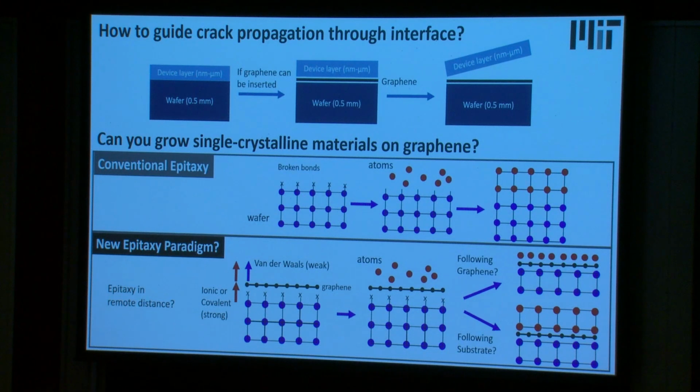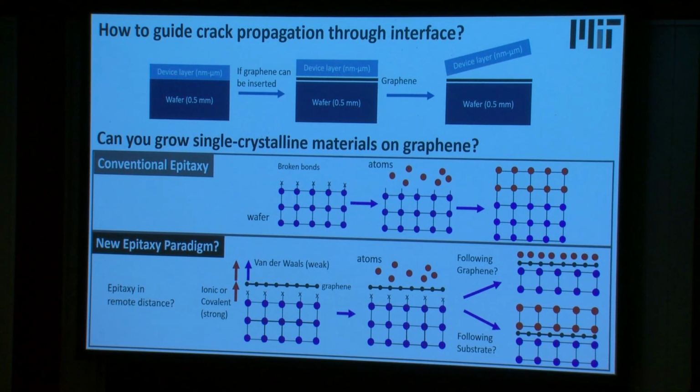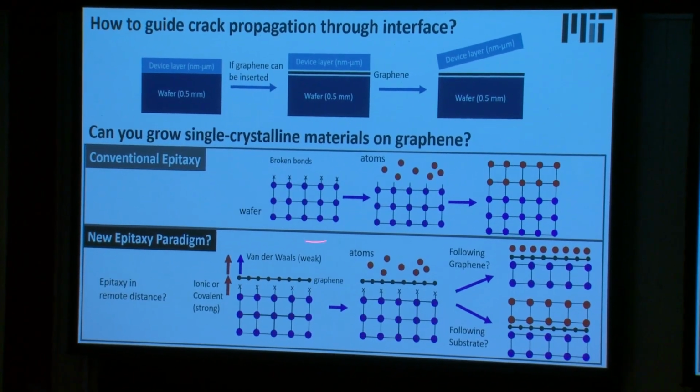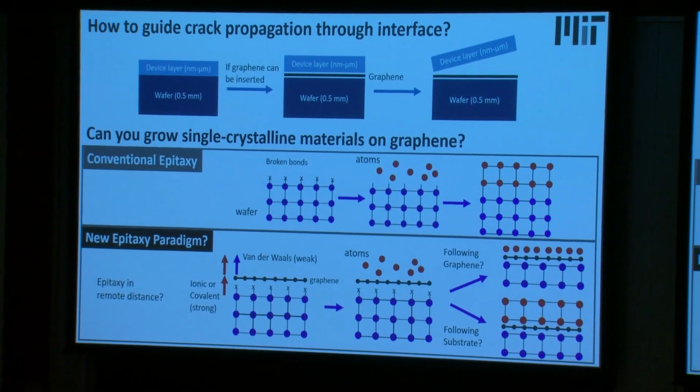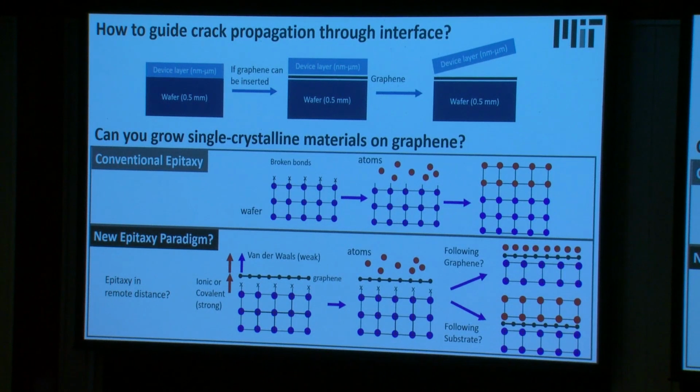So think about that. To explain this, let me just briefly discuss the epitaxy. What is a typical epitaxy process of growing single crystalline material on the wafer? This is the process. If you have a wafer, typically a semiconductor wafer has ionic bonding or covalent bonding, which is quite strong, much stronger than van der Waals bonding. Then you flow the atoms whose atomic size is quite similar to that of the substrate. You flow it. Then at high temperature, this broken bond attracts the atoms. It forms the same lattice as the substrate. That is called the epitaxy process.